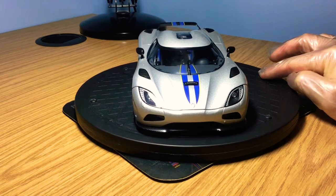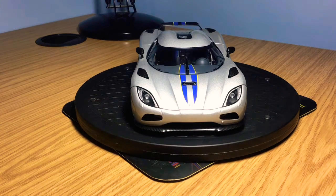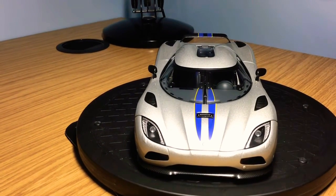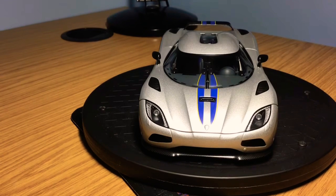So let's take a look around the model. I've got my bright light on it, hopefully it's giving you a good view, and I'll show you why these are considered to be the best die-cast model cars that you can buy right now on the market. So first of all, Koenigsegg is an incredible brand. Christian von Koenigsegg has made some of the fastest cars in the world. The Agera, the One:1, the Agera RS all have world records, and they are some of the most highly detailed cars that you could probably ever buy.